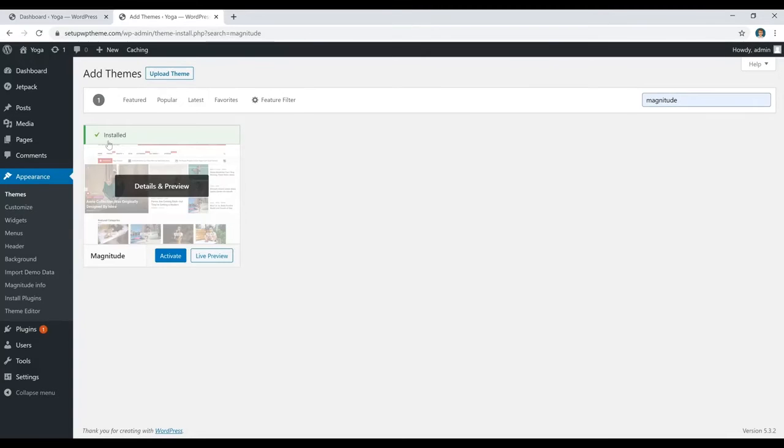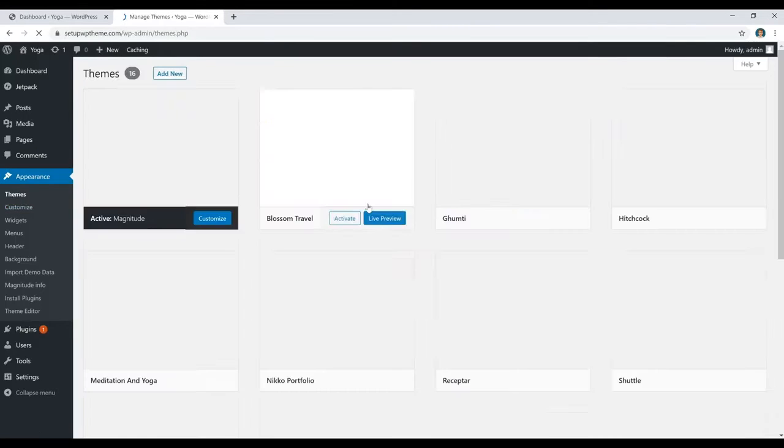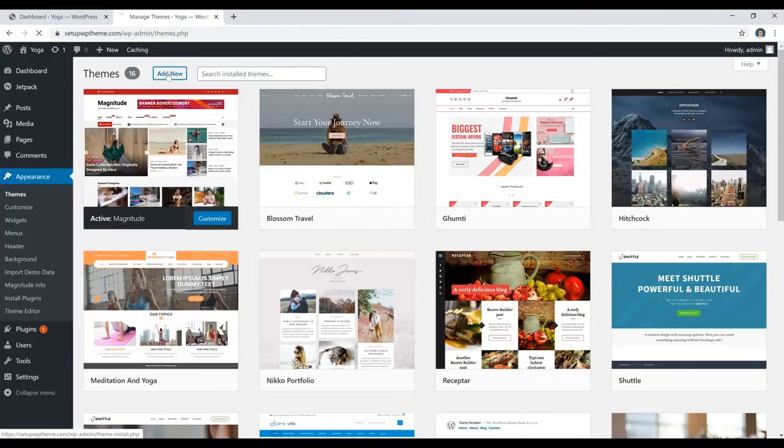And as you can see, it's already installed for me, but what you guys are going to need to do is just click on this button right here. It'll say install, and then after that you can just click on activate. And then once you go back to your themes, you will see that it's the one that's activated right here. And the other themes that were referenced in this video were the Blossom Travel theme, and then also the meditation and yoga theme.